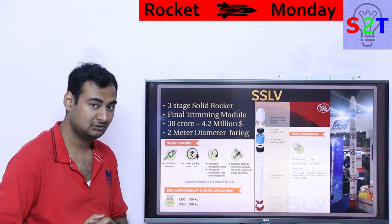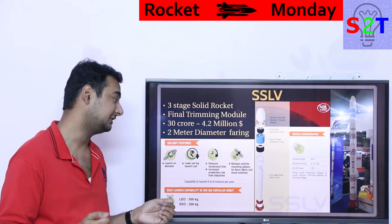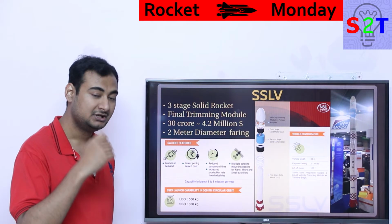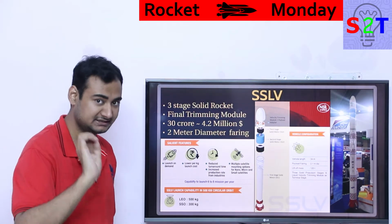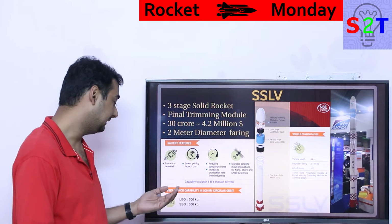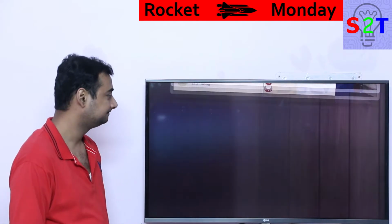Multiple small satellites can be launched, and this time I'm talking about satellites of 100 kilograms or less, even 10 kilogram satellites, and the turnaround time, their main goal, is 15 days. Basically, you say, here's my satellite, take it and go. 15 days later, it will be in orbit. So that's the main game here. To low Earth orbit it's going to send half a ton, and for sun synchronous orbit around 300 kilograms. So that's the reality of it.